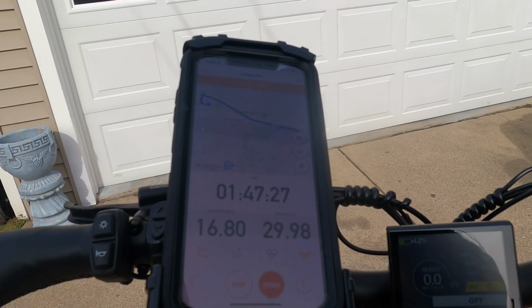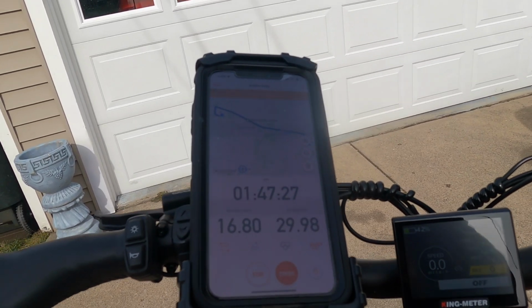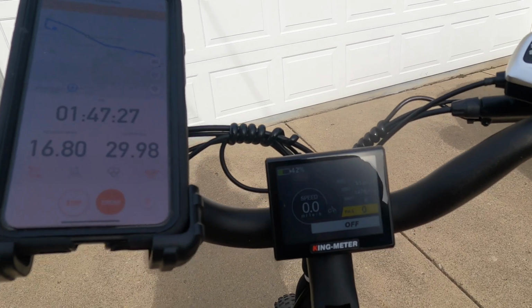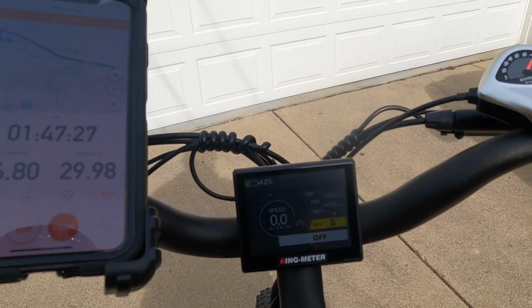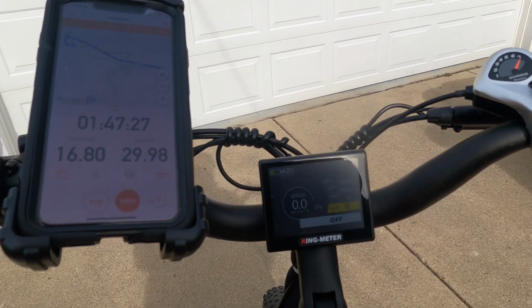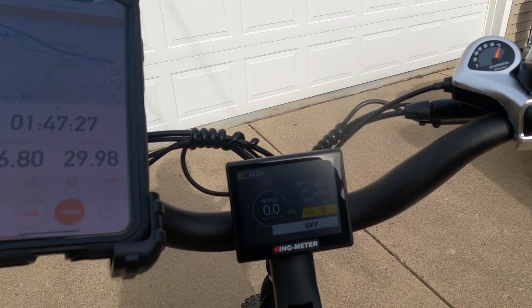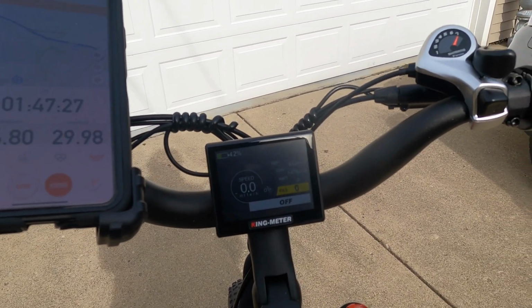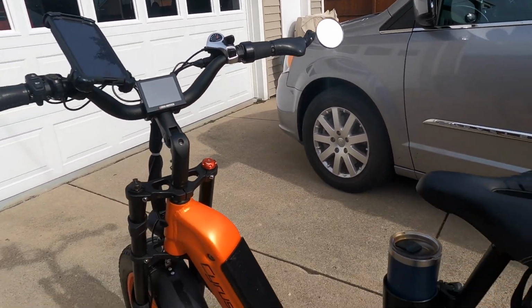Here we are back. Shows 29.98 miles, right at 30, so I'm happy with that. Still showing about 42% of the battery on this battery coming back, where on the other one you only showed 34%. But I was riding at higher speeds on the first 15 miles, so that could be the 8% difference in the battery.